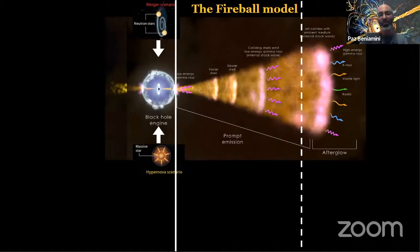And this jet happens at some distance from the source. This jet has some kind of internal process that happens, either some kind of shocks between different elements of matter that were moving within the jet with slightly different velocities, or some magnetic phenomena. This is still a topic of debate, but there's some process there that then creates the gamma rays.